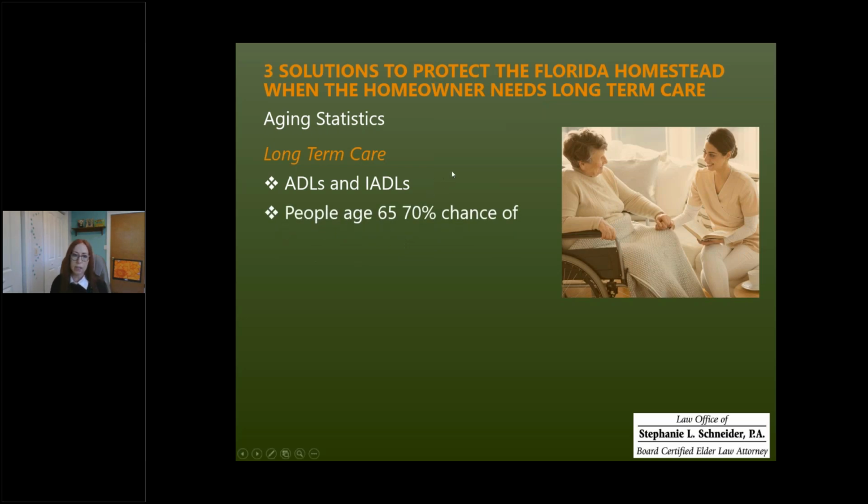Now, current statistics are telling us that people who are currently age 65 have a 70% chance of needing long-term care services in the near future. Age 65 happens to be one of our fastest growing age populations in the US. The other fastest growing age population is 85 and above.